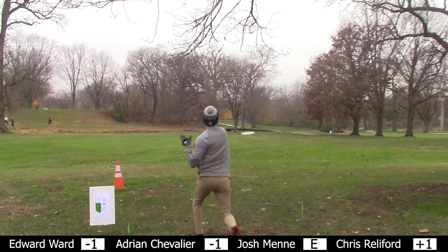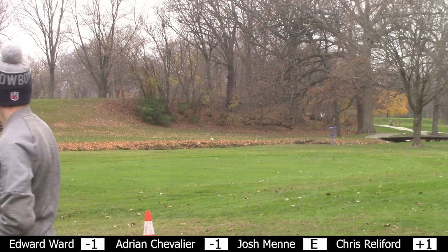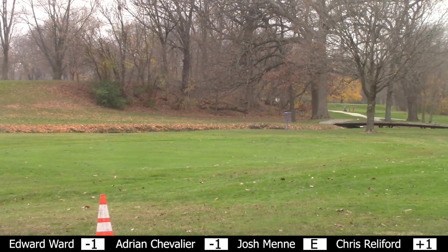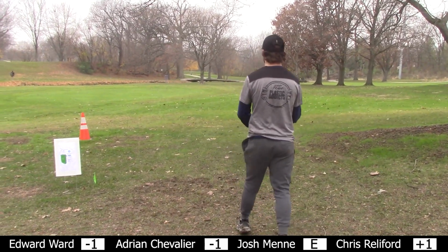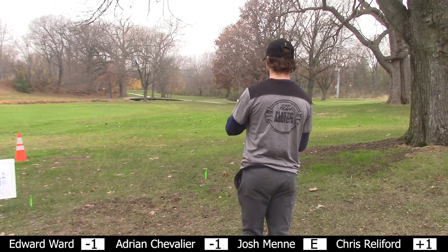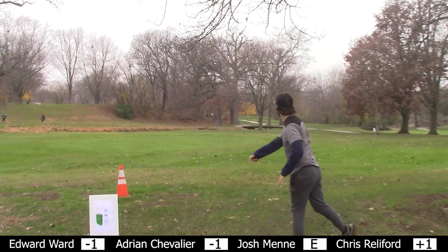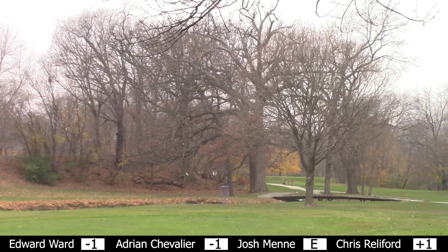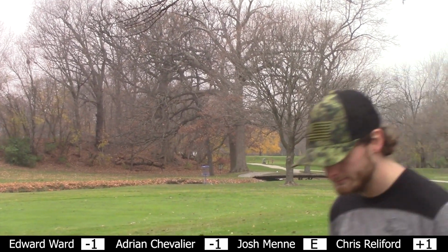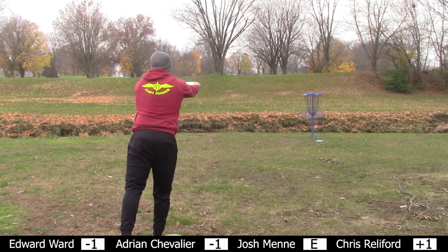As we see Josh step up. Looked overturned, but this thing is overstable, and with that skip, that's probably going to be right up in the circle. Chris also choosing for the forehand. Well done. A little bit of metal to start your day.